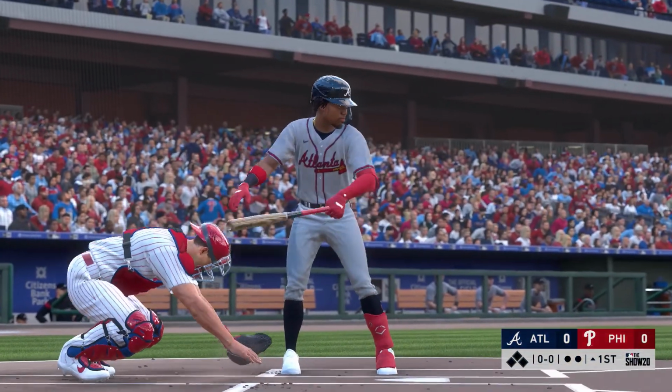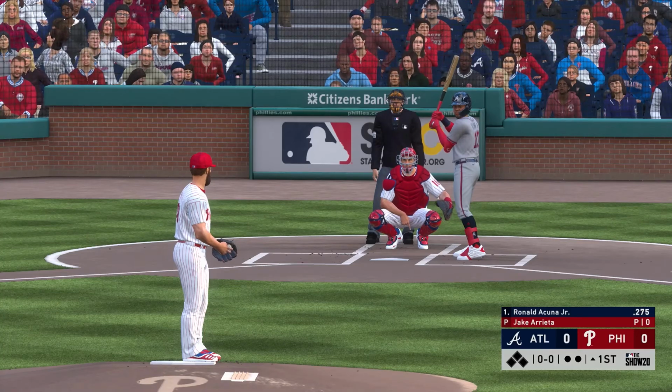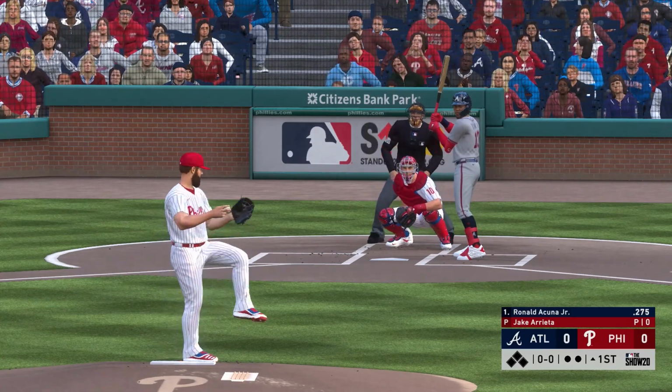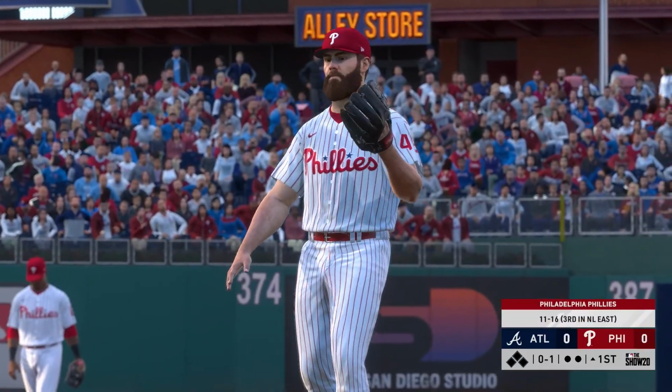Ronald Acuna. He'll get us started in this one under the lights. The left fielder, Ronald. First pitch coming. Here it is. Drops in a strike to start the at-bat.